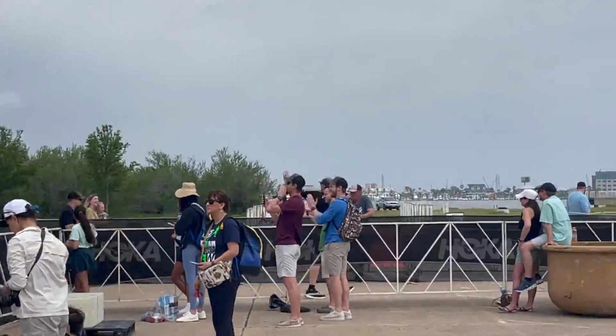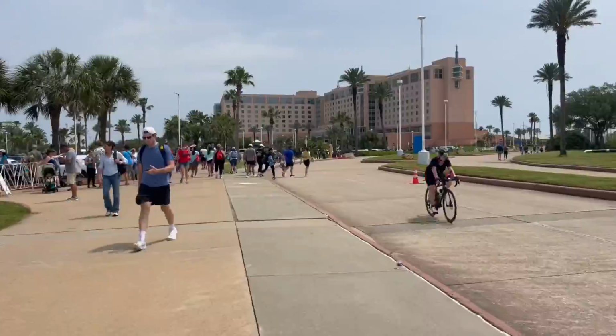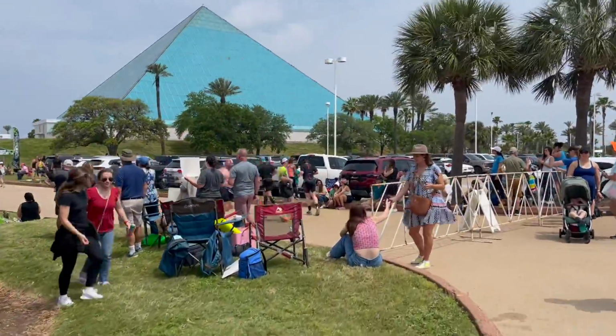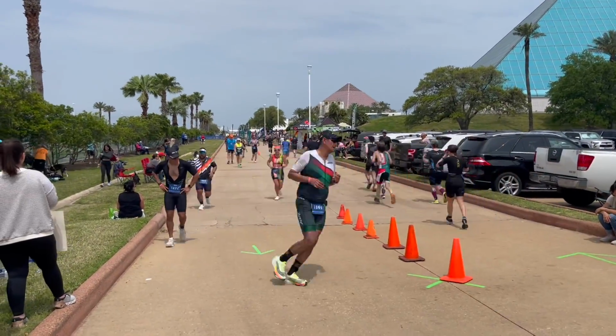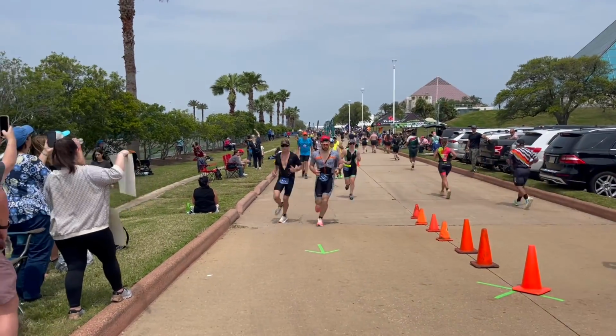I was hauling ass. I start the run and I feel great. On the bike, I was really conservative. I was monitoring my heart rate, making sure we didn't go over 155. On the run, I'm sitting here going, okay, yeah, I can run 13 miles, no problem. I don't think I'm going to hit some wall. I do this all the time.